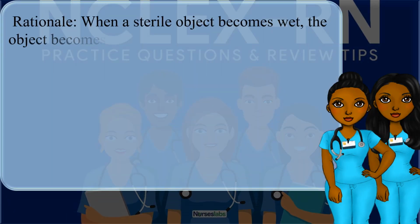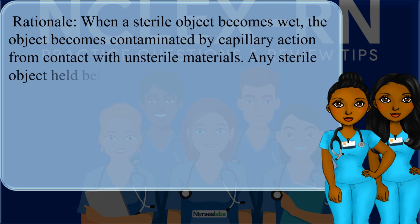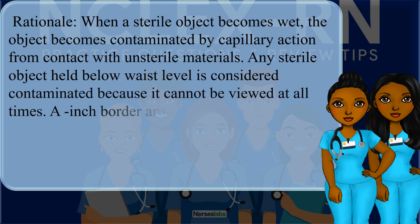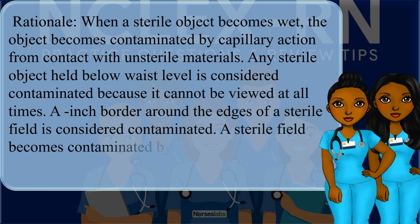Rationale: when a sterile object becomes wet, the object becomes contaminated by capillary action from contact with unsterile materials. Any sterile object held below waist level is considered contaminated because it cannot be viewed at all times. A 1 inch border around the edges of a sterile field is considered contaminated. A sterile field becomes contaminated by prolonged exposure to air.